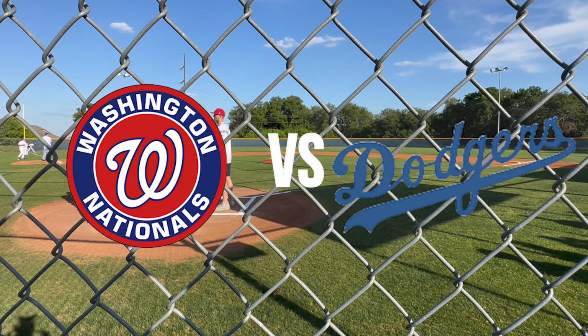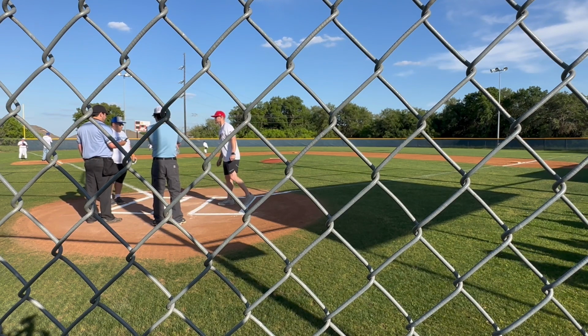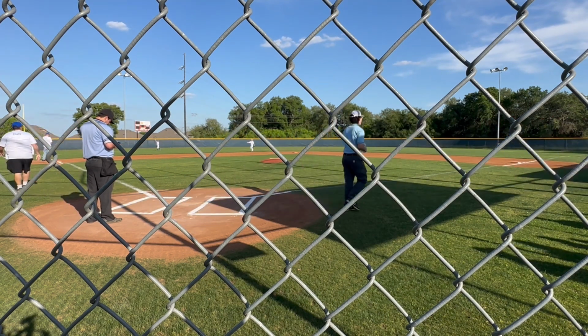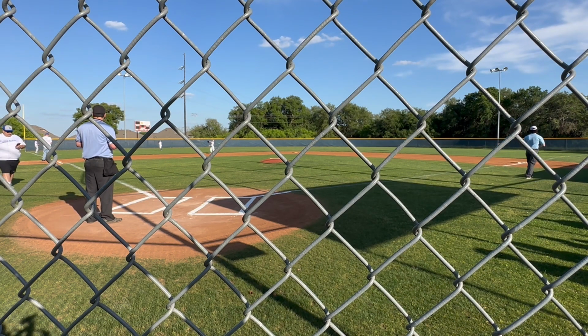Tonight's game, Washington Nationals, white on white, red caps, and they are facing off against the Dodgers, also white on white uniforms. Of course, they've got the blue caps. Nationals 2-4, ranked 8 of 12 in the league, and the Dodgers still looking for their first win. They have a tie on the card, 0-5-1, so we're in for a contest.